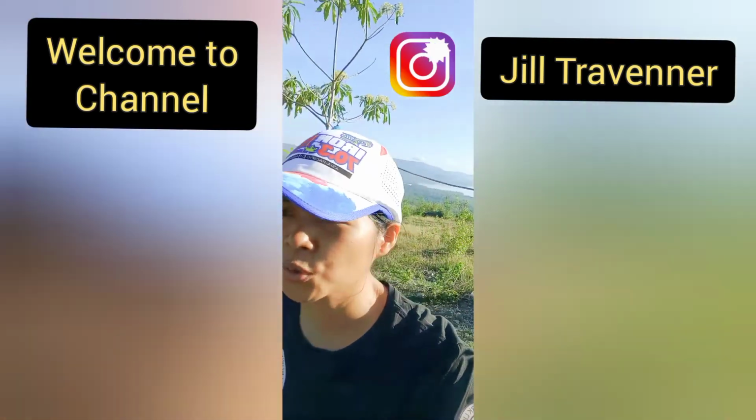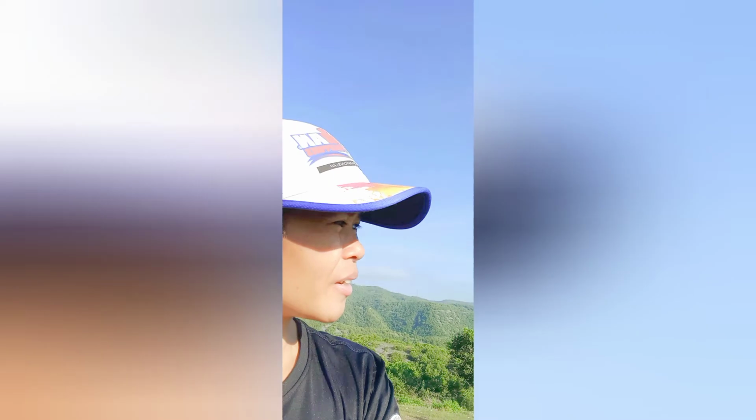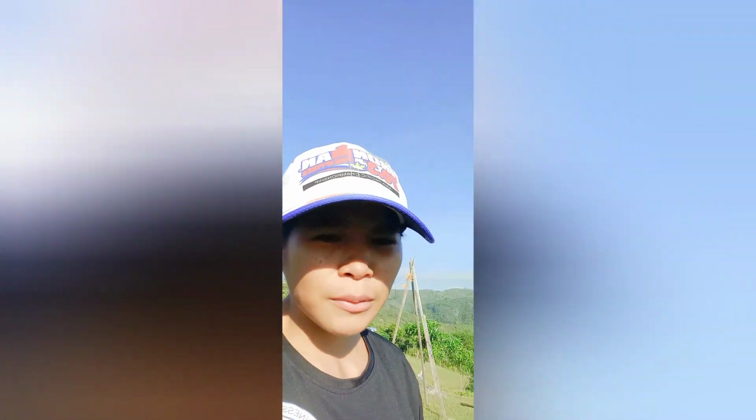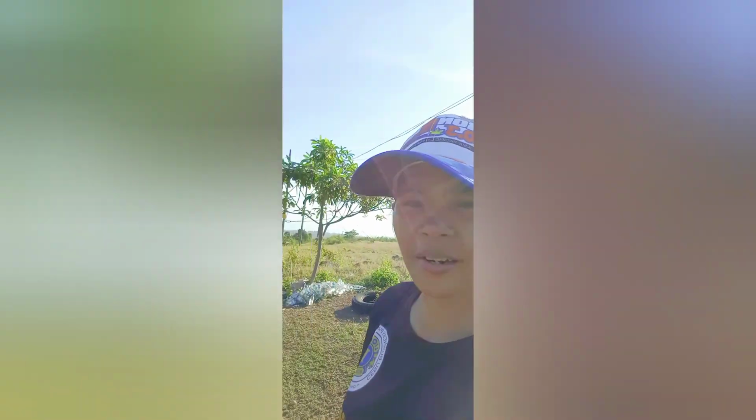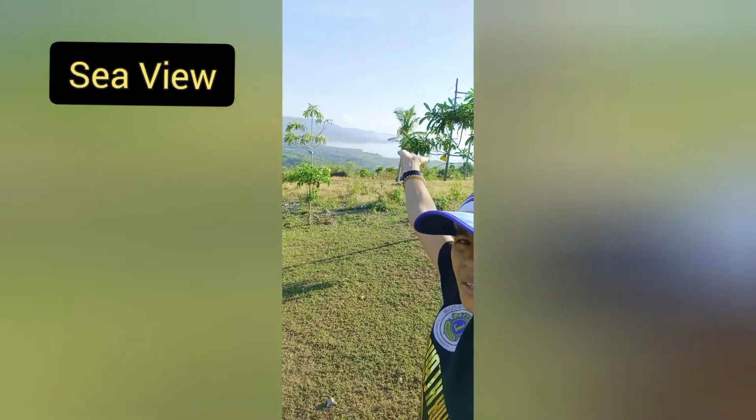So I'm gonna show you the morning view here in Daat. The best view here is when the sun is setting, but for now it's earlier in the morning, so the sunlight is super bright and the photos are not really good, but it's still fine. And then you can see the sea view out there.